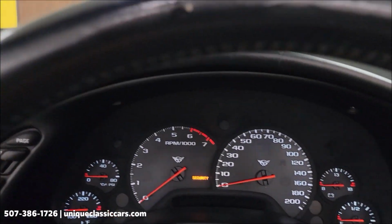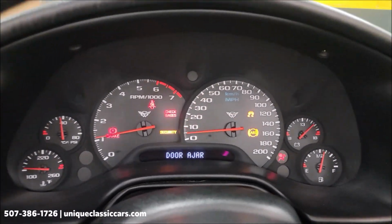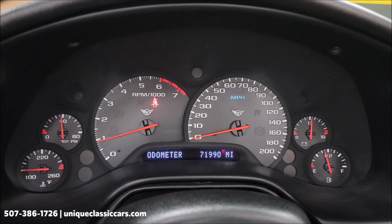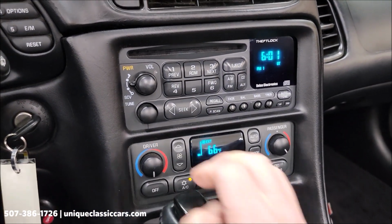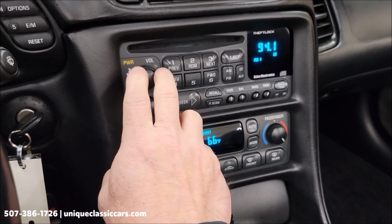Let's fire it up. Let you hear it run. We'll take a peek underneath the hood. We'll also check those headlights out. All right, so miles, 71,990. There's your heads-up display. You can see it's working. Again, electronic dual climate control. Stereo head working also. Bose system.